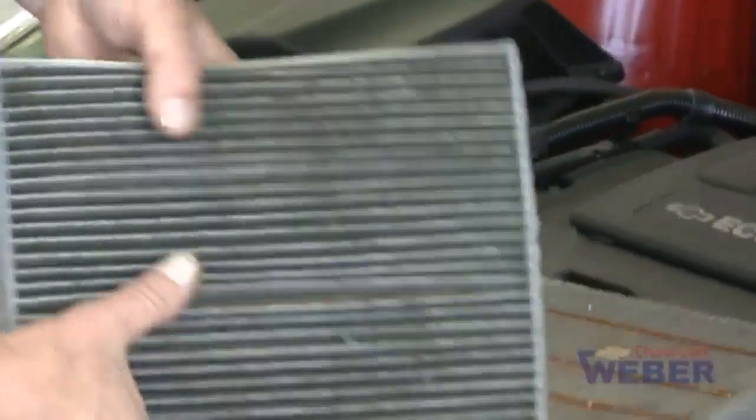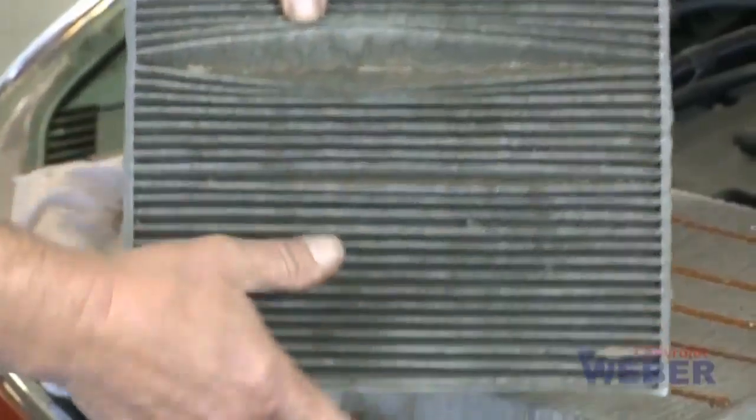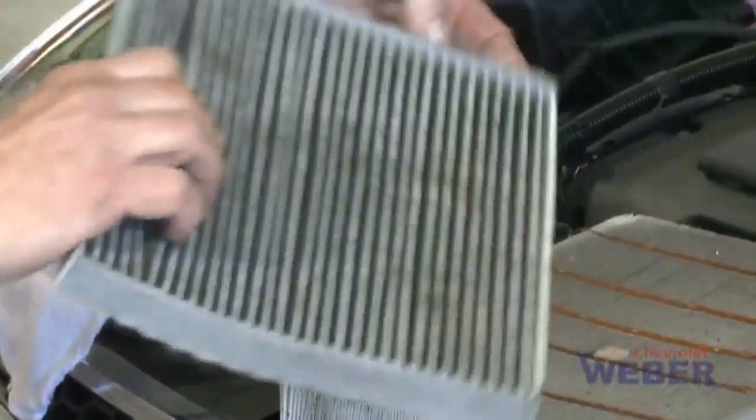Another thing, you want to keep it as clean as you can inside your car. A lot of folks have allergies. It's not a true HEPA filter, but it knocks down the big particulates. So as always, if you have some skills, you can try to do it yourself, but you can always bring the car into any of the locations for Weber Chevrolet. We will do it expertly, so you don't have to worry about you and your family's safety.